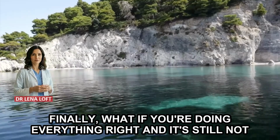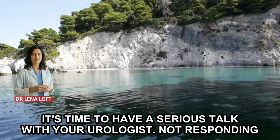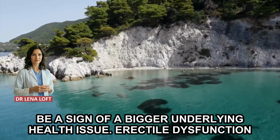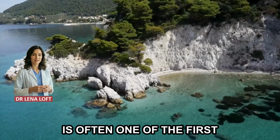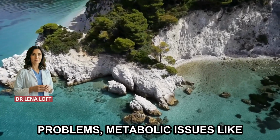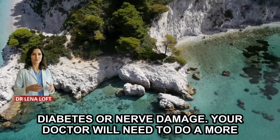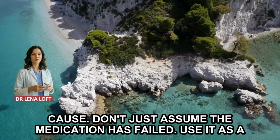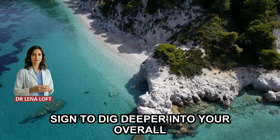Finally, what if you're doing everything right and it's still not working? In that case, it's time to have a serious talk with your urologist. Not responding to tadalafil could be a sign of a bigger underlying health issue. Erectile dysfunction is often one of the first signs of cardiovascular disease. It could also be related to hormone problems, metabolic issues like diabetes, or nerve damage. Your doctor will need to do a more thorough checkup to find the root cause. Don't just assume the medication has failed. Use it as a sign to dig deeper into your overall health.